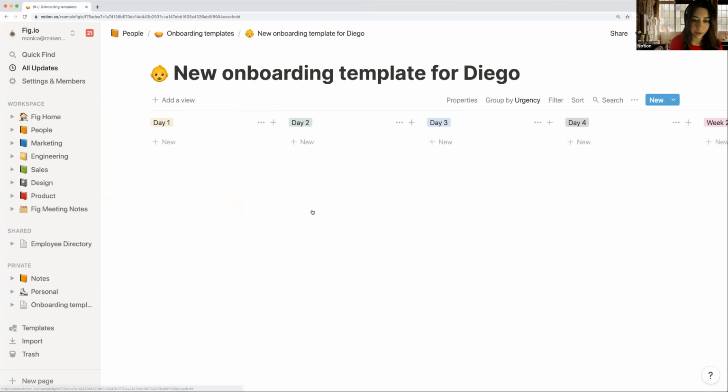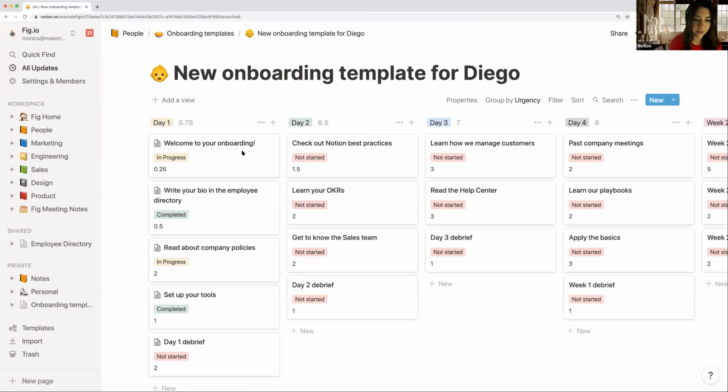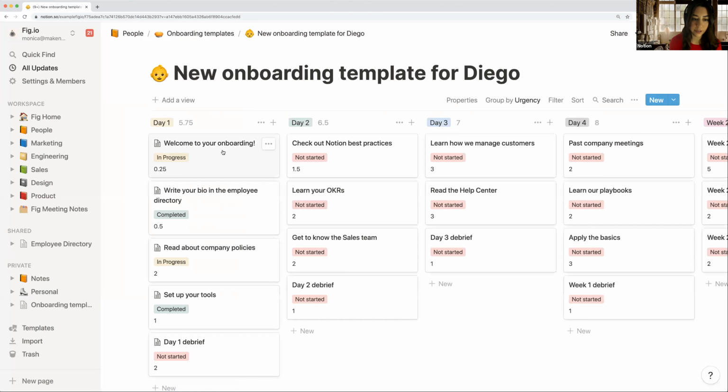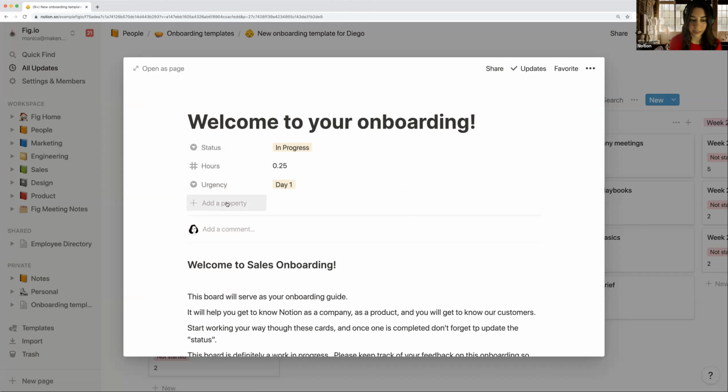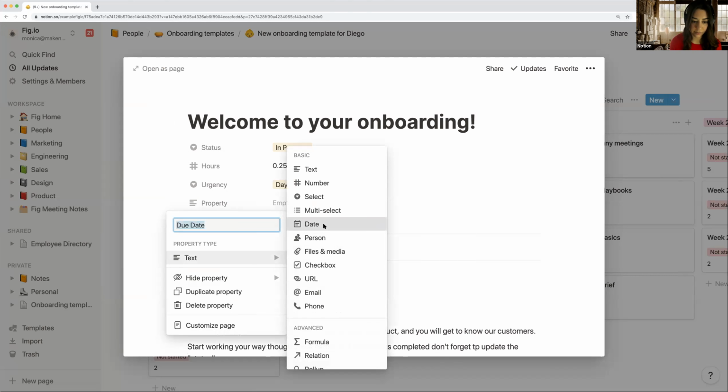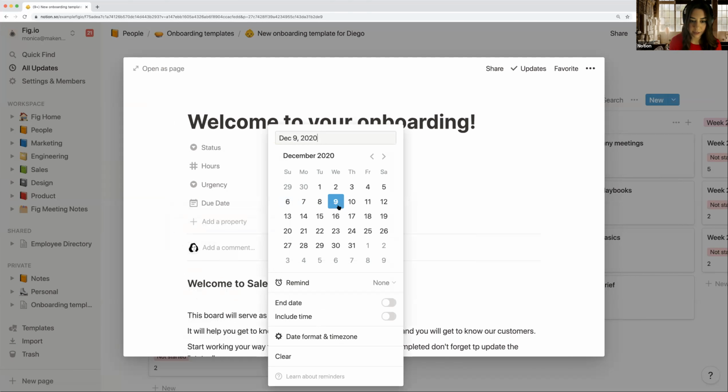Somebody asked about reminders and notifications. Reminders can be set on something. So for example, on this card, let's say that I needed this to be completed on a specific date. I can add a property, which is called due date. I can turn this into a date property. And let's say this needs to be done by tomorrow. I can set a reminder on that. So I can set it on the day of the event, a day before, and so on and so forth, but I'll just send it on the day of the event.